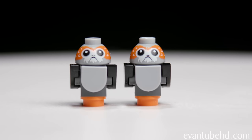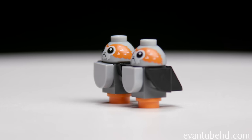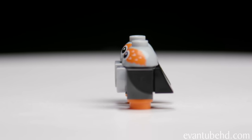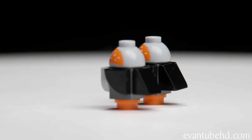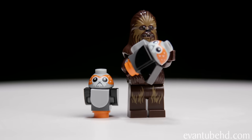They're made up of 7 different parts. They have a cute little frowny face printed on this little dome piece. In the movie, the Porgs' bodies are more white, but here, it's different shades of gray. It would have been cool if instead of having two of these, they made a roasted one for two to eat.